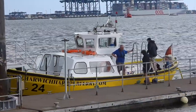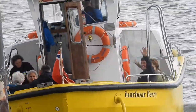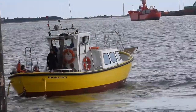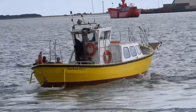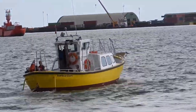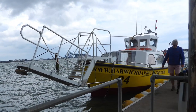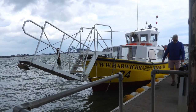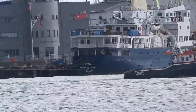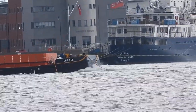The people who run this ferry were lovely. Took us closer to the container ships to film them once they knew that's what we wanted to do, take photos. Really lovely. I really thoroughly recommend the ferry trip. I think I called it a river taxi earlier in the film, but it's a ferry. So, yes, it was brilliant. Absolutely brilliant. So, thank you to them if they ever see this.